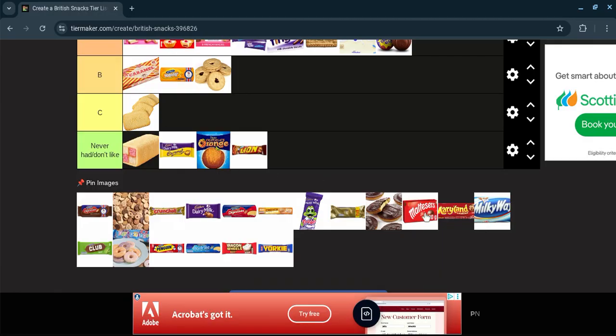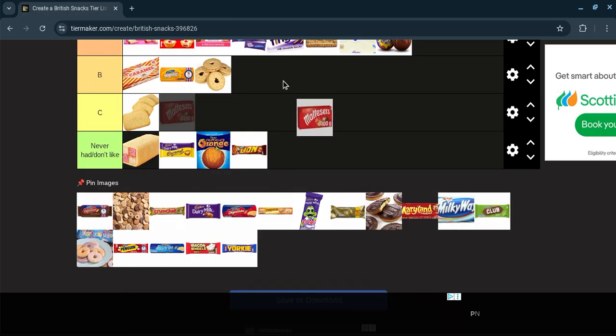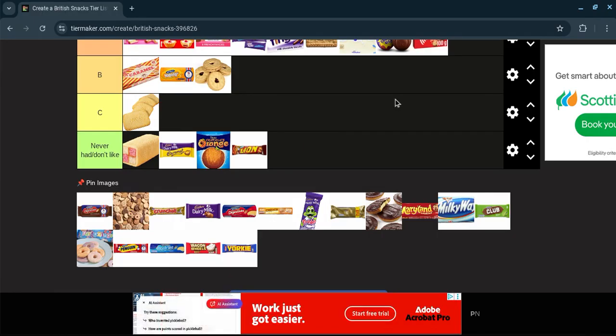Maltesers, another banger, an absolute peak scran. It's gonna go in A tier. God, we are getting some good options here.